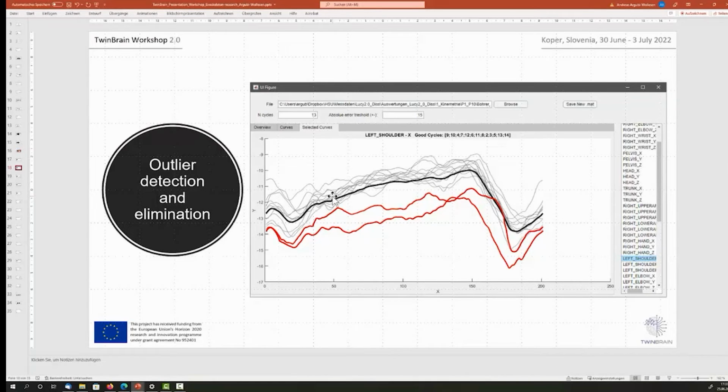Sometimes it's not necessary to do that. If you have, for example, cyclic data on a bicycle, it's very, very similar each time. But if you have repetitive motions where, like in our case, we have not confined space and the trajectories are relatively freely available in 3D space, then it's a good idea to look for outliers. Otherwise, your data will be of lesser value afterwards for the statistical analysis.